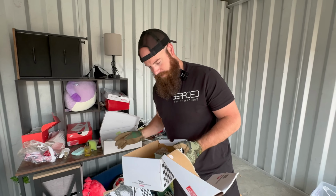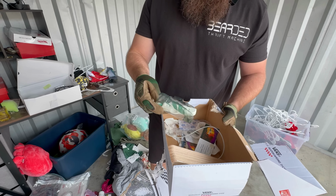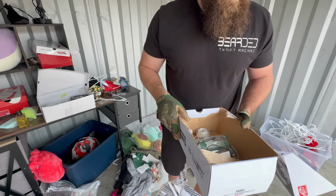In here is some tongue depressors. Or they're also called paint sticks. Why did I immediately go to tongue depressor on that? The rest of that is trash.